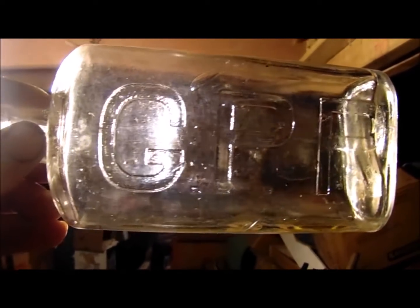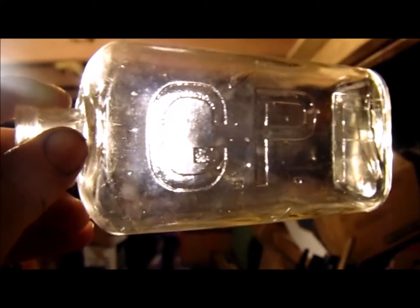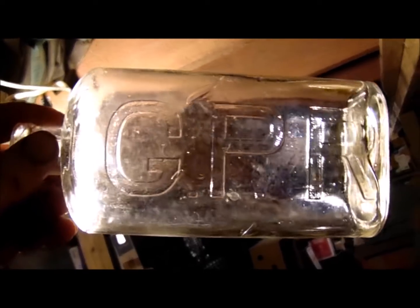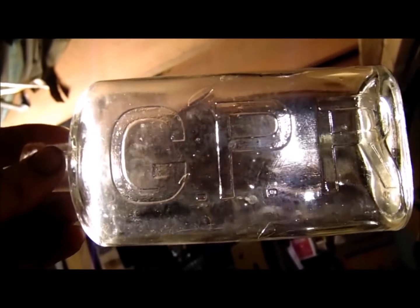And then we have Forrest Gump's Pure Rye. Well, maybe just Gump's. I'm sure Forrest Gump didn't exist in 1907 when this bottle was made. Kind of a dumb looking bottle. I don't like those giant initials on it. I'd rather have normal writing on it. Don't particularly like the look of this one, but it's worth maybe $8 or $10 if I turned it purple.